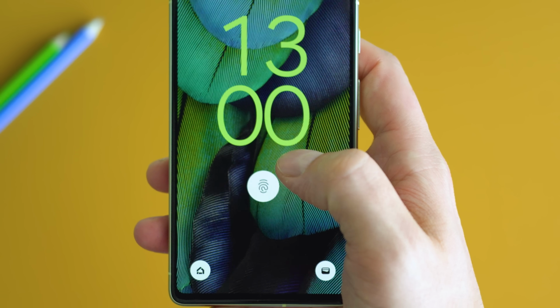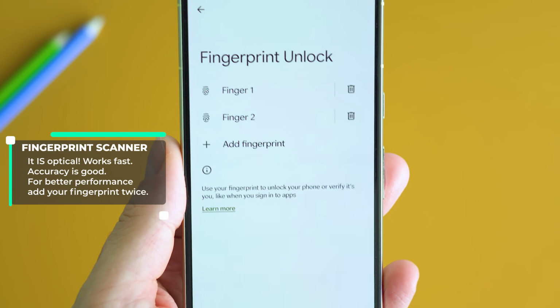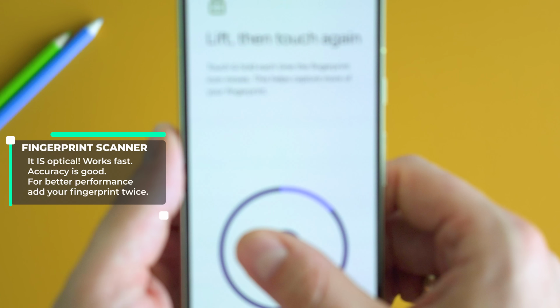The speakers are not great, so is the fingerprint scanner. It's not optical, and if I wash my hands, it almost never recognizes the thumb. As a hack, you may add your thumb twice. It's gonna work at least a little better.